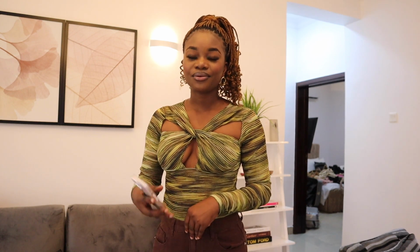Let me tell you guys one funny thing. I already got a green jean for this top before it came. When I went shopping for my sister's birthday, I saw this green jean that I really liked and I thought it was going to match with this top, and I got it already, but now I don't even want to wear it. I don't know.